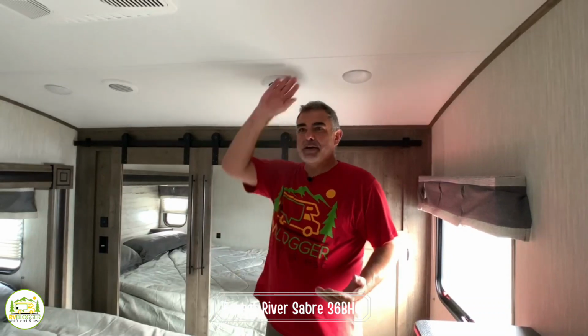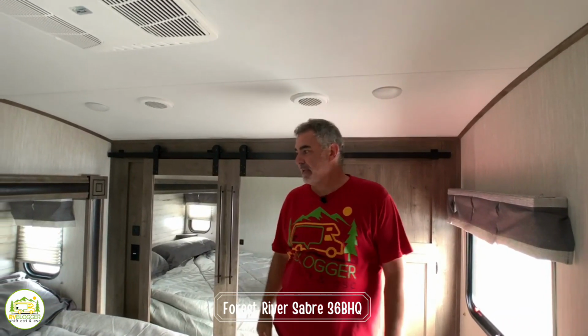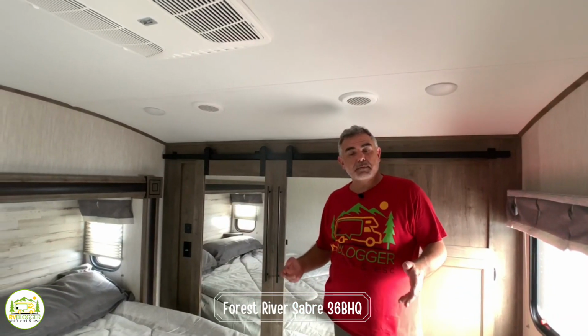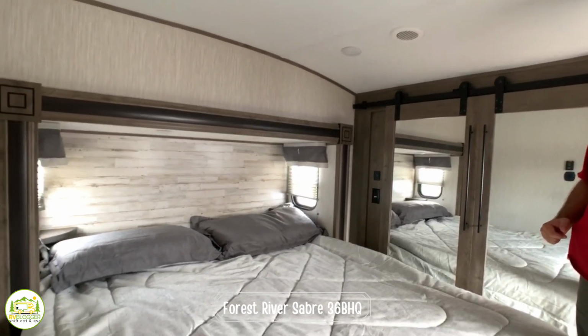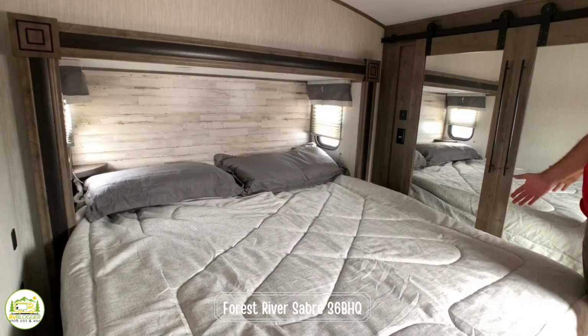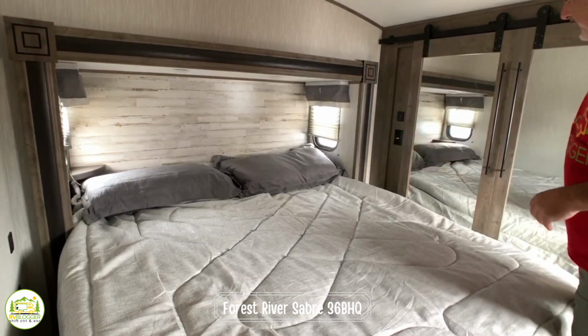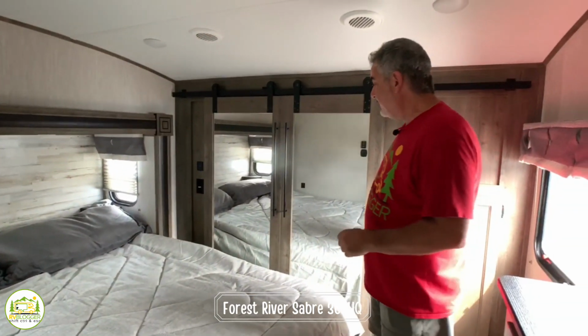Here we are in the master bedroom, and you know, it's in the front, so you really couldn't be more than 6'2" and be able to stand up in here. But this particular model comes standard with a queen size bed. They're showing it with the optional king. So lots of bed space in here, but it's kind of hard to squeeze in on both sides of this bed. But if you want the additional bed space, I guess that's the trade-off you're going to have to make.